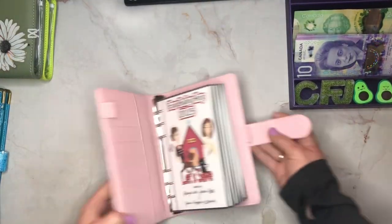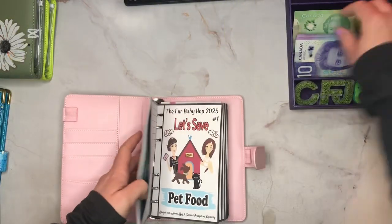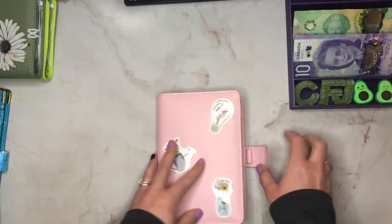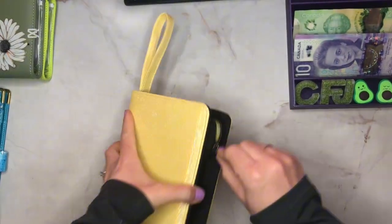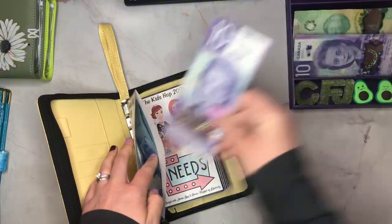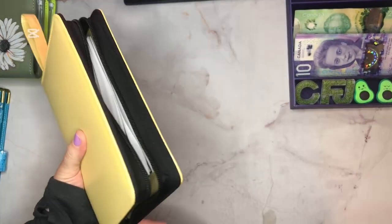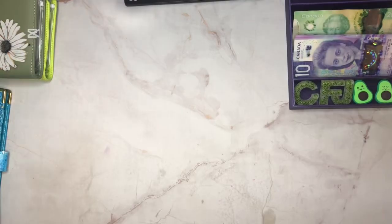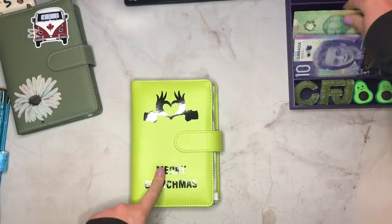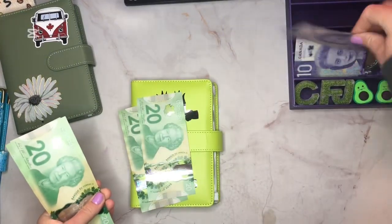And then I have the Fur BB Hop, which gets $5 a week, and I'm going to add a 10 in here as well. This is the Kids Hop. That also gets $5 a week, so we're going to add 2 5s, so a 10. Okay, so my next one, I want to put $50 towards my Christmas. So there's 20, 40, and 50.